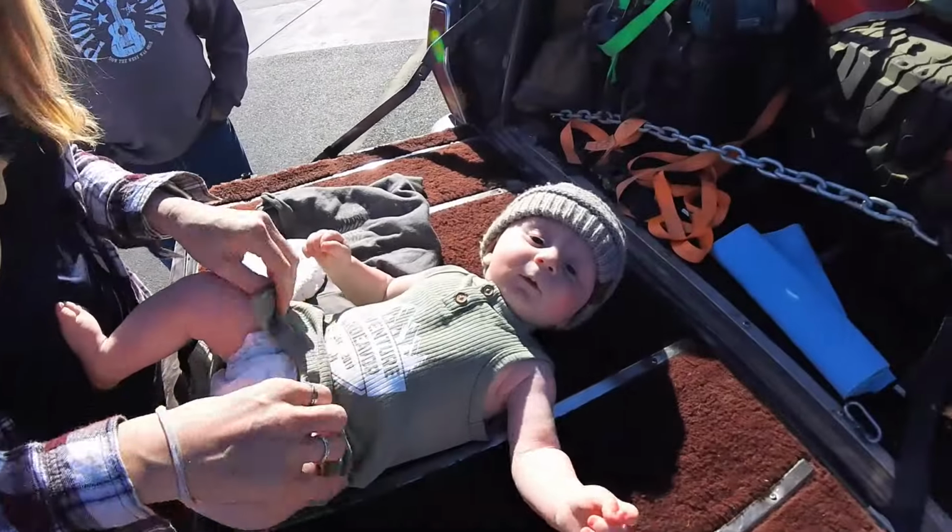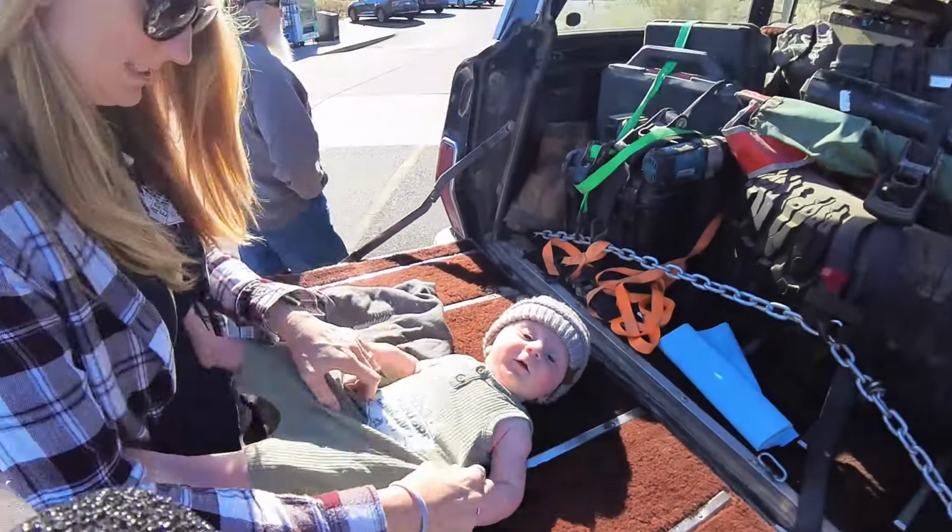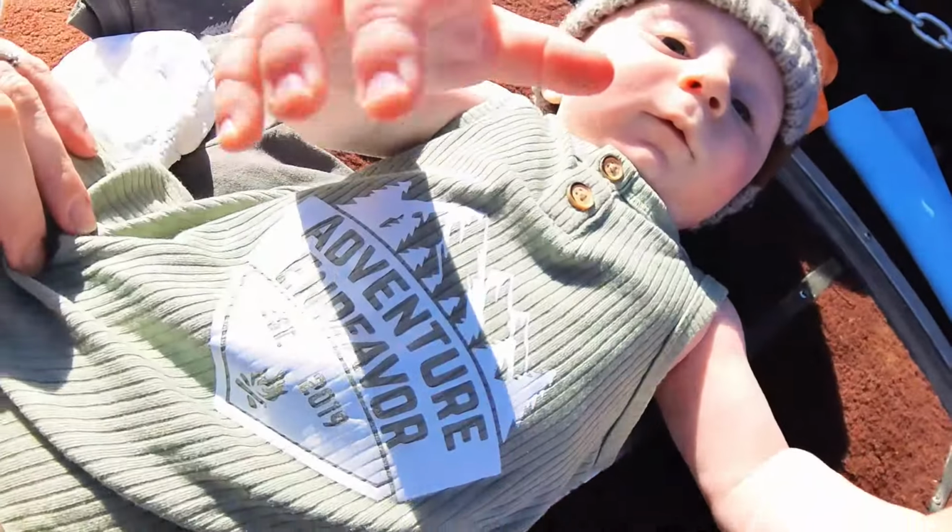All right, so we just toured the visitor center. Have to say, probably one of the best visitor centers we've been to in a while. Now, Mr. Dude is getting a diaper change. He's got his Adventure Endeavor shirt on. See? Yes, hear that.